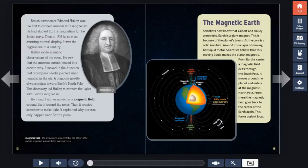He thought matter moved in a magnetic field around Earth toward the poles. Then it reacted somehow to make light. It explained why auroras only happen near Earth's poles. Edmund Halley. Magnetic field: the area around a magnet that can attract other metals or protect a planet from space particles.